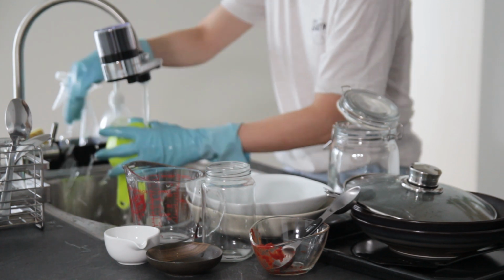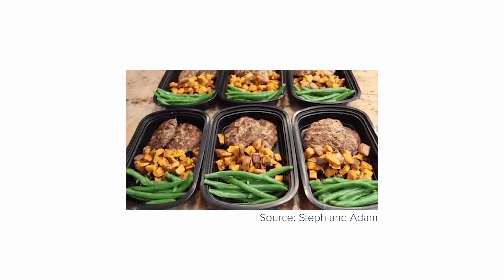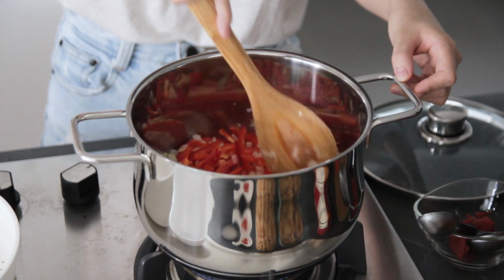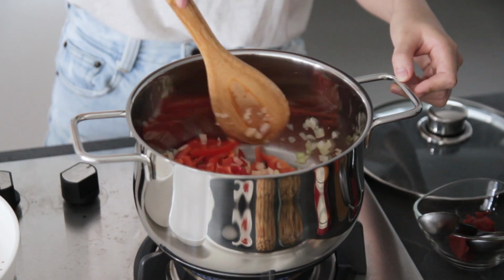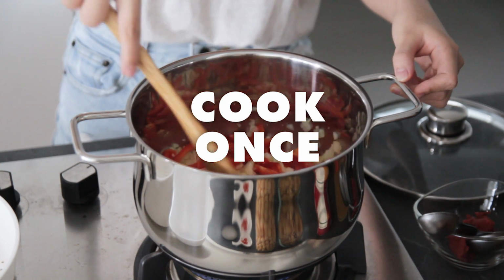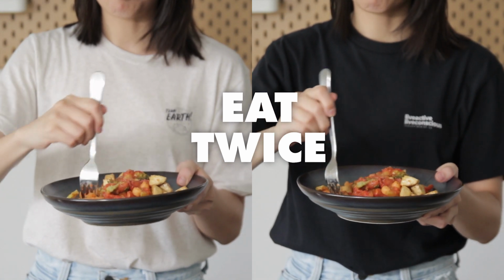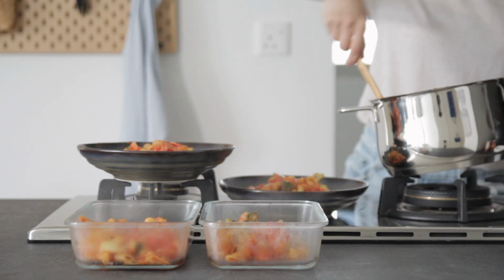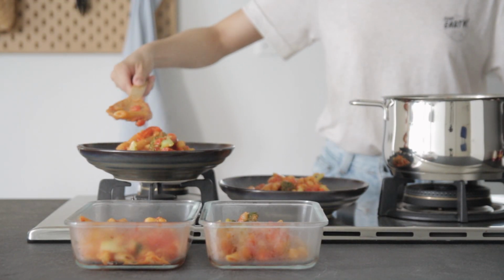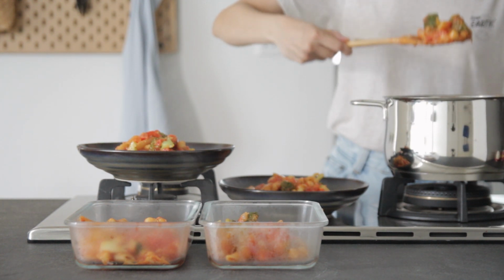Even though there are different methods of meal prepping that can make life a little easier, they all come with their own pros and cons. After experimenting with different ways of meal prepping, I've been settling into a routine of cook once, eat twice, which I find to be a happy medium between freshly cooked meals and bulk preparing meals in advance. In a nutshell, cook once, eat twice simply refers to cooking double the serving of something and using half of that for a later meal.